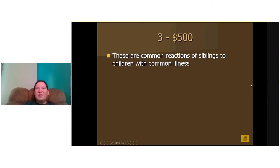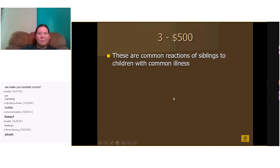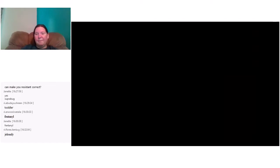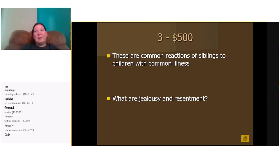These are common reactions of siblings to children with common illness. That should not say common, that should say chronic. Common reactions of siblings to children with chronic illness. What you think? See, it keeps regression. What's that? Regression. Not regression. Jealousy, very good.